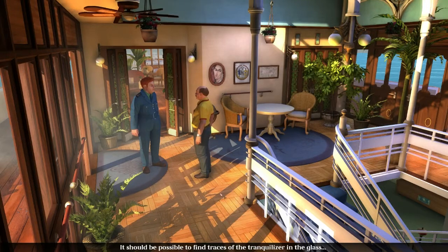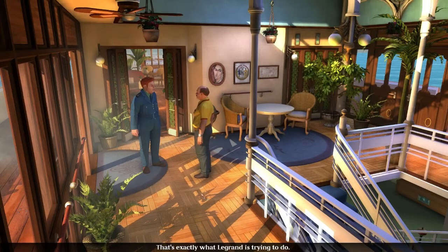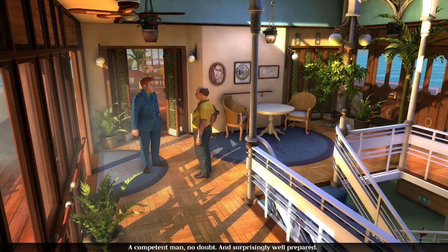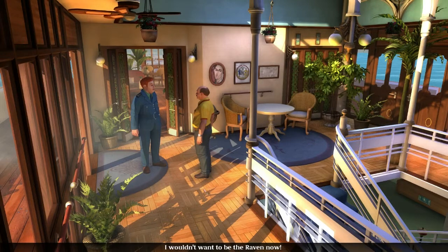It should be possible to find traces of the tranquilizer in the glass. About the champagne, shouldn't it be possible to find traces of the tranquilizer in the glass? That is exactly what Legrand is trying to do. Without a laboratory? Oh, he's got a lab. His cabin is packed with all the latest forensic stuff. It's quite impressive what the inspector can do. A competent man, no doubt, and surprisingly well prepared. And diligent. He's been at it all night with his brushes and tinctures and glasses and everything, working like a man possessed. I wouldn't want to be the Raven now.